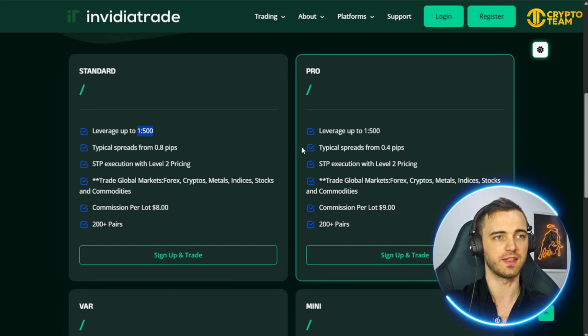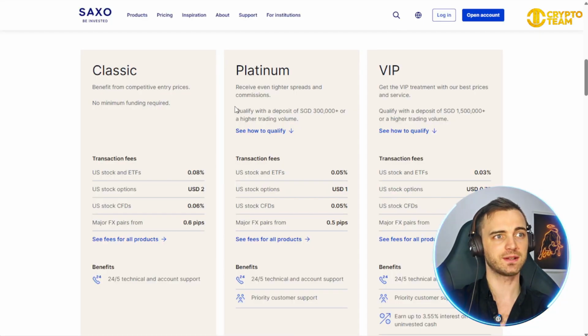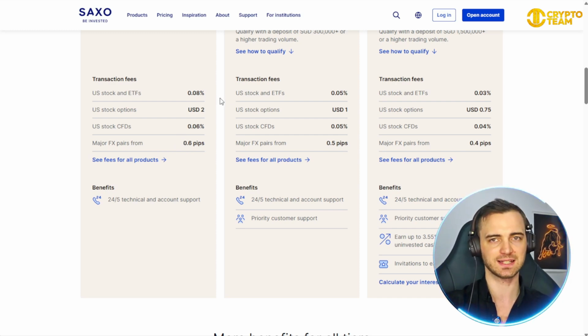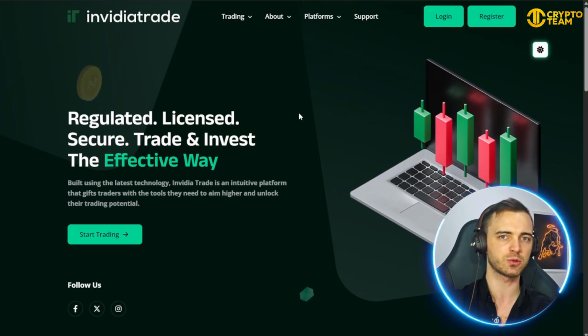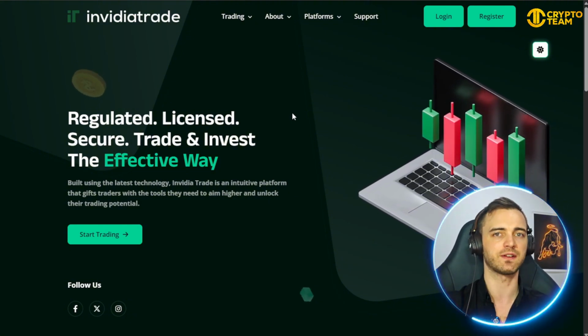So good stuff there. Now, when comparing spreads here, we can see on Invidia Trade, the typical spreads are from 0.8 pips. On Saxo, it's actually saying that they do have 0.6 pips here, but there are all sorts of hidden fees. And when you're talking about trading decent pairings like crypto and other stuff like this, you're not going to have as much access and low fees on something like Saxo compared to Invidia Trade. So when it comes to spreads, I would definitely give it to Invidia Trade just based on my personal experience. These guys definitely have lower spreads when you're accounting for all of the different assets, right?